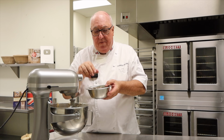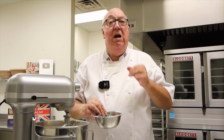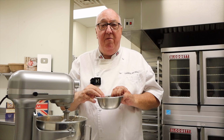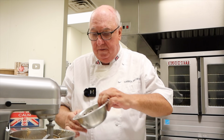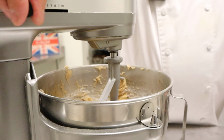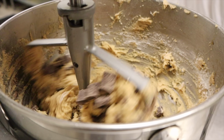Next, I'm going to add my chocolate. Now you can add the little morsels, the chocolate chip morsels, the chocolate chips. You can do milk chocolate, dark chocolate, but I'm going with the chocolate chunks. And just lightly mix those in, stir them in to the cookie mix.